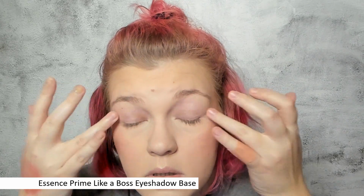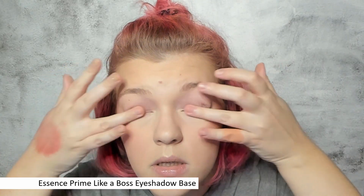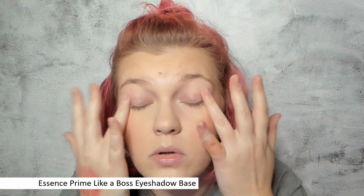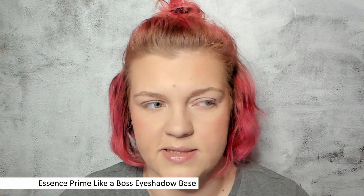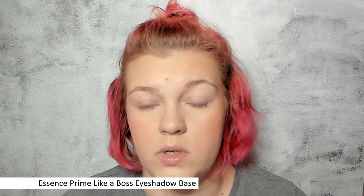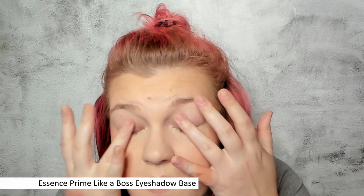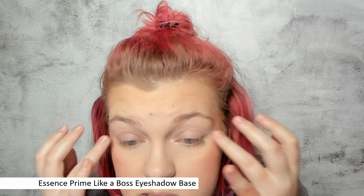Wow. That's an interesting texture. It is kind of hard for me to assess an eyeshadow base if I don't wear it for long enough, and I haven't been using this one all that much, so I really don't know what I think about it yet. It does feel a little bit sticky, just a tiny bit though, nothing too dramatic. So we'll just use some eyeshadow with it and we will see.